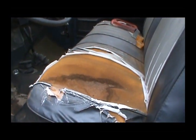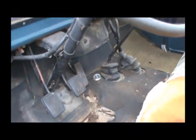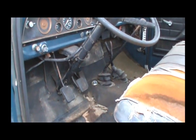I don't know why these seats do like they do. Actually, this seat's in better shape than the other seat. The walls don't seem to build in this truck quite as bad as they do in that other one. We just got all the boots and all. I'd like to take the engine and transmission out of this truck and then put it in that other truck.